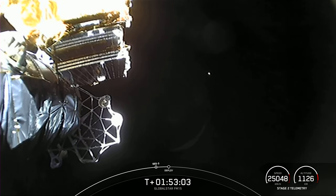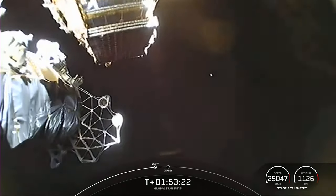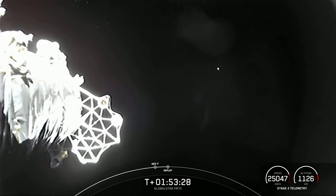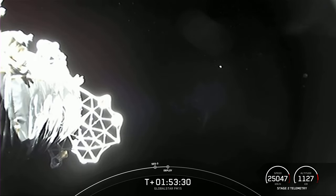You're watching the live webcast for the Globalstar FM15 mission, which lifted off from Launch Pad 40 at Cape Canaveral Space Force Station almost 2 hours ago now. And we are now waiting for the deployment of the 25th and final satellite in the second generation constellation. Globalstar, separation confirmed. An awesome view. You can see the Globalstar FM15 satellite drifting away from Falcon 9's second stage.